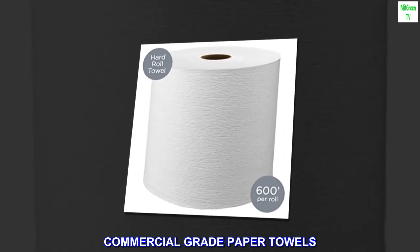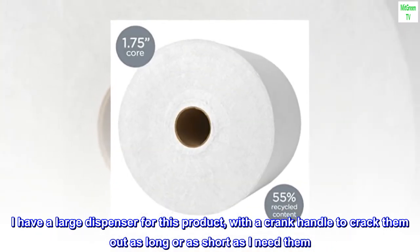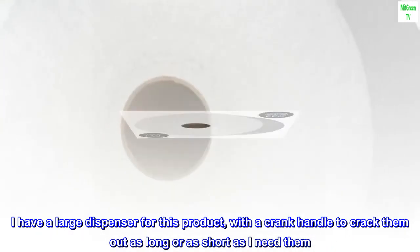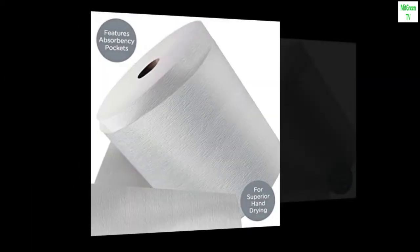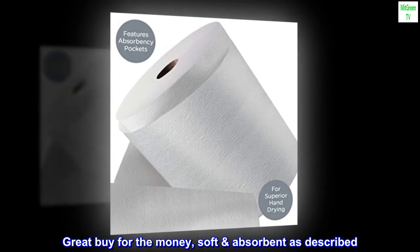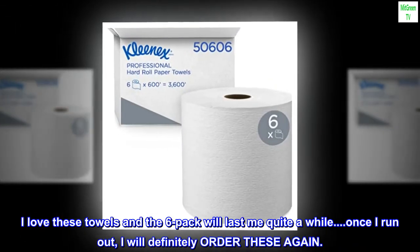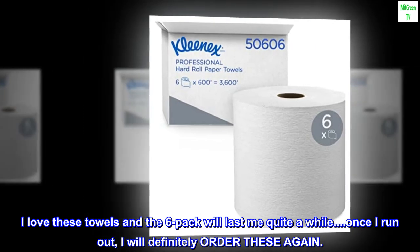Commercial-grade paper towels. I have a large dispenser for this product, with a crank handle to crank them out as long or as short as I need them. These are ideal. Great buy for the money, soft and absorbent as described. I love these towels and the 6-pack will last me quite a while. Once I run out, I will definitely order these again.